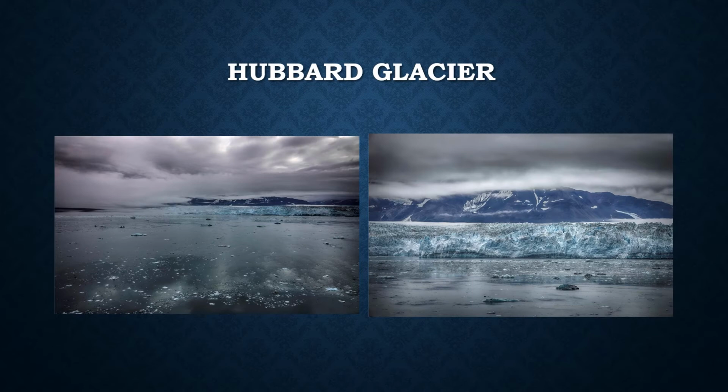It's amazing how the climate changes, and it is so cold to be outside on the deck of the boat in comparison with any of the ports where it was cool and rainy in late July, but it was cold. When we were approaching the Hubbard Glacier, you can see the chunks of ice floating in the water there.